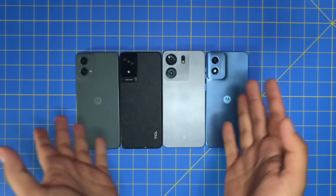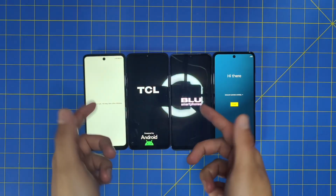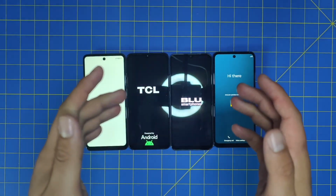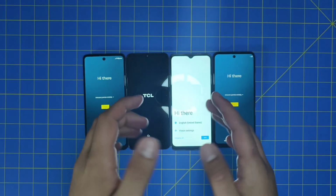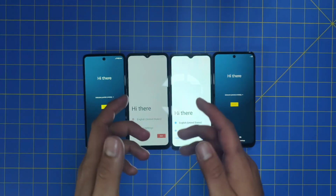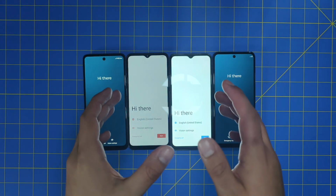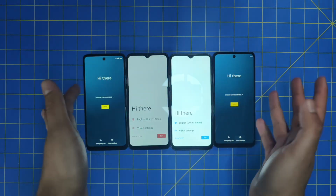And we're gonna power these guys on and see which one is going to give you the best bang for your buck. I'm gonna have to go through and set up all these phones. I'm not gonna add any Google account. I'm just gonna set it up with Wi-Fi and then skip the rest of the settings. And we're gonna see what bloatware these phones come with. We're also gonna see how they perform, and we will come to the conclusion to see which phone is the best ultra budget phone. So I'm gonna set these guys up real quick, and then we'll get to testing these guys. I'll see you guys when everything's set up.